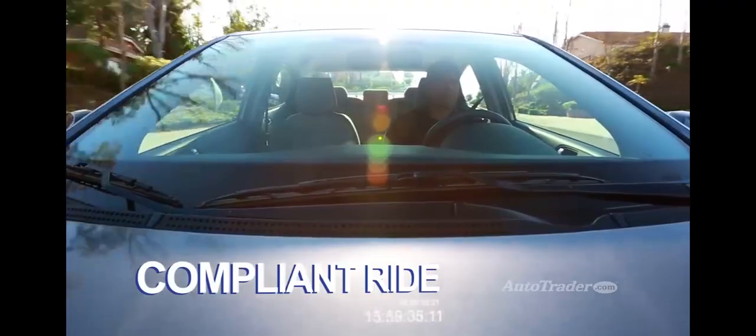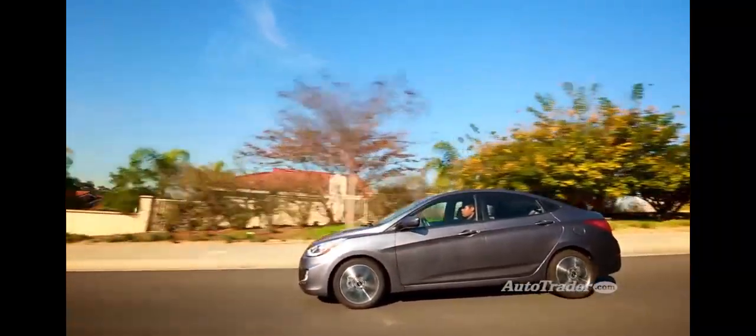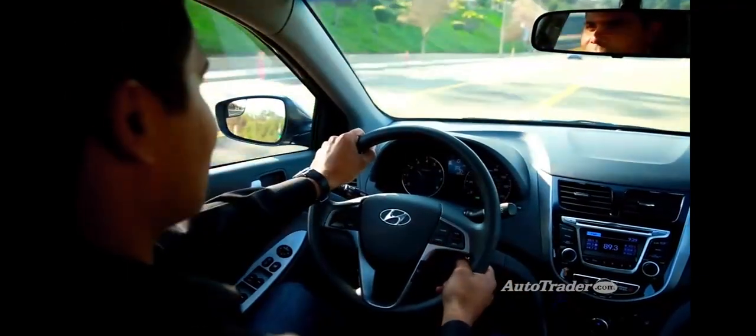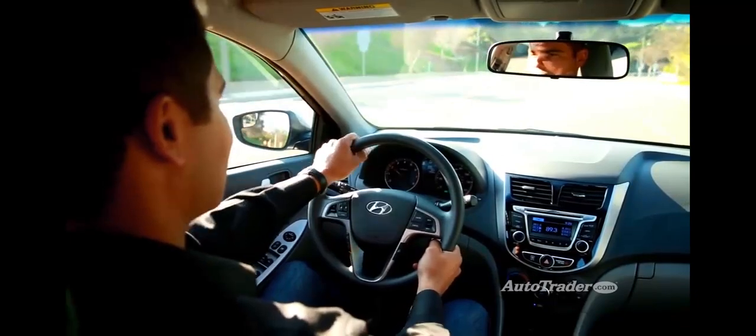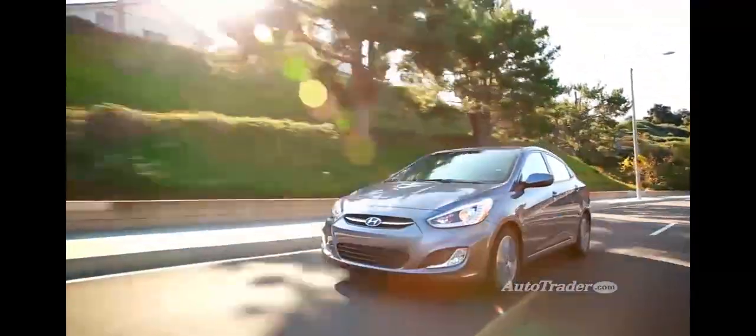Compliant ride. Typically, subcompact cars are known for their pillow-soft rides, but the Accent bucks the trend. Thanks to supple dampers and generous suspension travel, the Accent takes rough pavement in stride. If your commute involves some nasty roads, the Accent's as absorbent as little cars get.